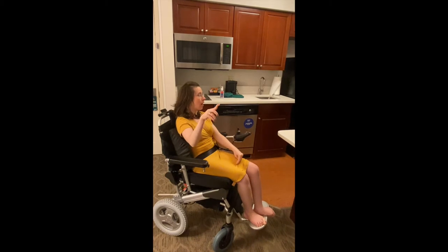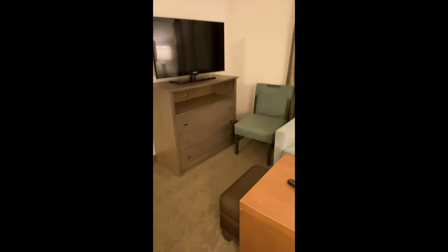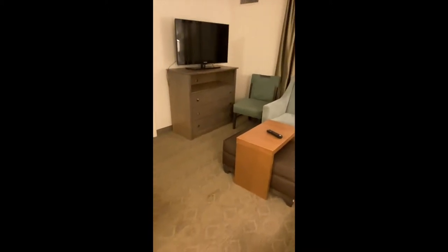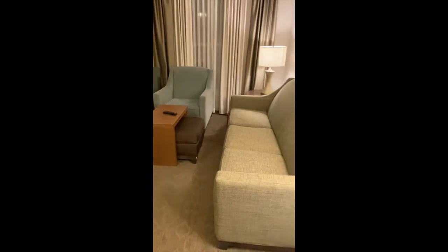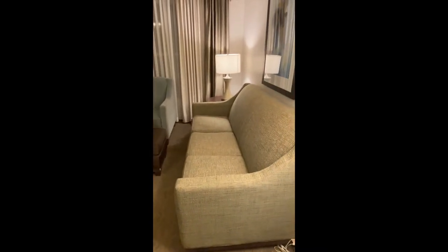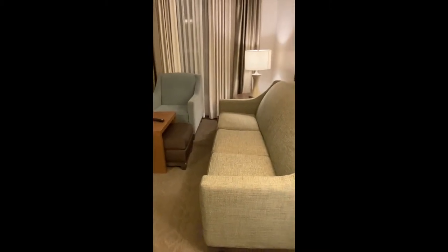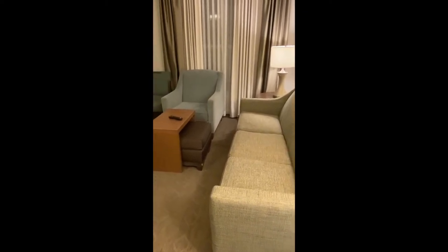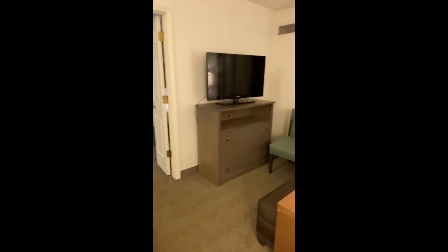And we actually had to move the chairs to make it more wheelchair friendly, as you can see. That couch does, can you hear me? Yes. That couch does fold out to a bed. I think it's a queen size bed. So if you are a family and you need somebody to sleep on that, that is doable.